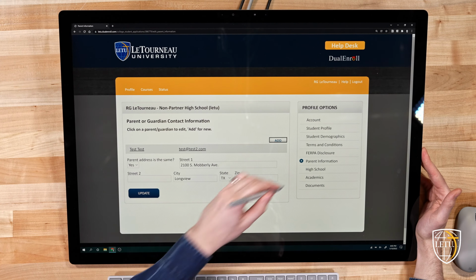And as a side note, be sure to tell your parent or guardian to be on the lookout for an email from Dual Enroll asking them for parent consent so that you can participate in our dual credit program. Your application will not be considered complete unless your parent or guardian responds to that email. All right, so now let's head to the high school page. And here we're going to do a few more things.